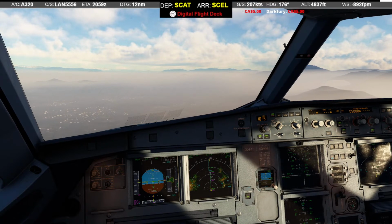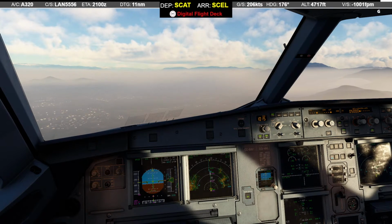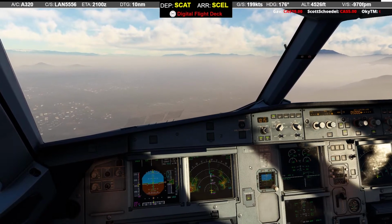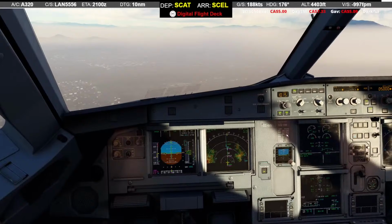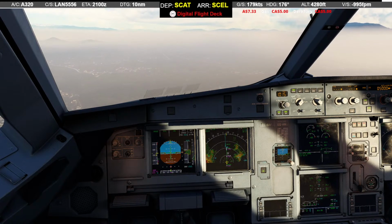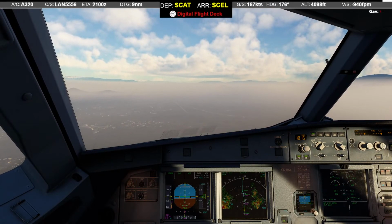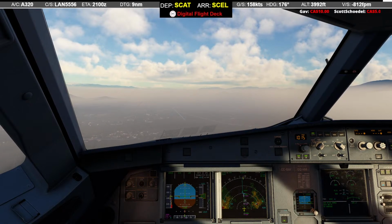Santiago area traffic, land Chile 5556 established on the ILS runway 17 right, 10 miles, Santiago. Flaps 2. So auto brake is on low, speed brakes are armed, flaps 2, cabin is notified. It's 170, gear down, 8.5 miles out. Santiago traffic, runway 17 right, vacated by uniform, taxi by Golf, kilo to the round.